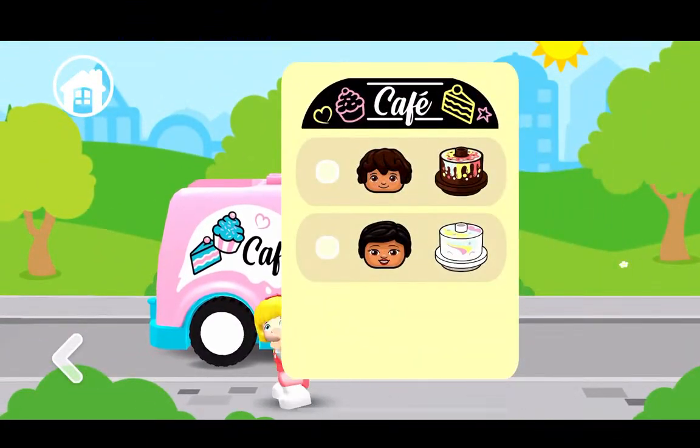And now we need to take a multicolor icing chocolate cake to the girl and vanilla cake with unicorn print to the woman. Okay. Good.